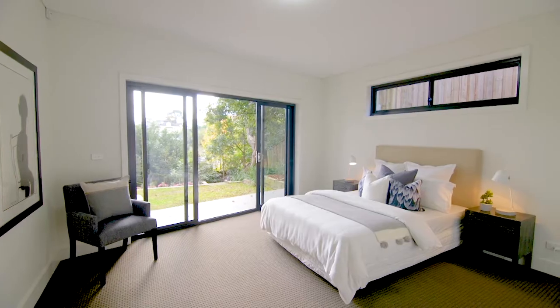All of the bedrooms are great sizes, and the master bedroom has a walk-in robe and ensuite and opens out to a level grass garden.